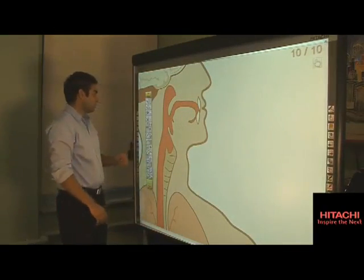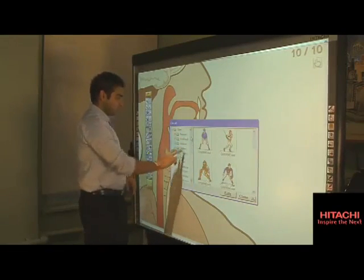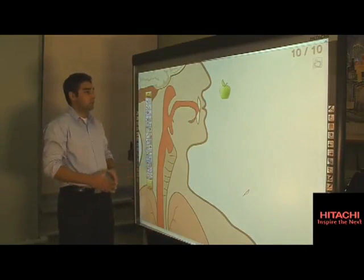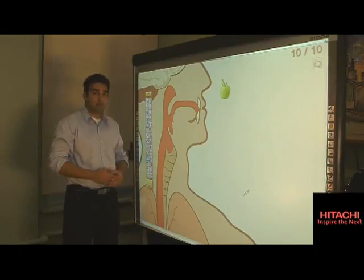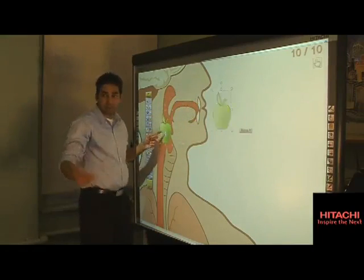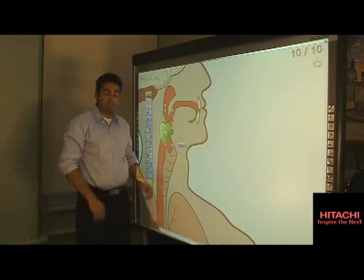So I just zoomed into my image here. Maybe I want to select a clip art, a type of learning object that I have. Hitachi offers over 5,000 different background templates, learning objects, and so forth. In our next release of software, we'll be having Macromedia Flash objects. Here's our Apple, and we're probably going to take it down to the digestive system, and maybe with my students, we'd be saying the parts and the different parts of the system out loud.